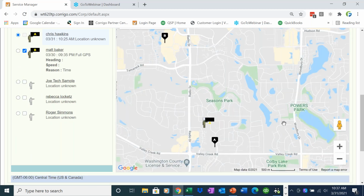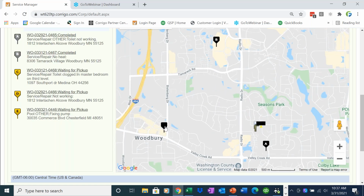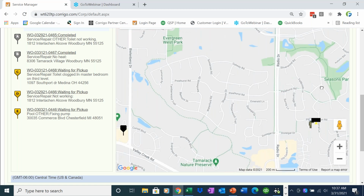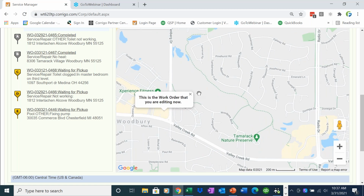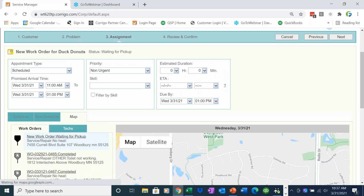And then we can see here is the work order that we are editing now. So here's the one we're editing now. And then here is Chris and Matt. So they're pretty close by. They've been paired together. They may be on the same vehicle or maybe not. Maybe they're going to arrive separately. So we're going to find out in just a moment.